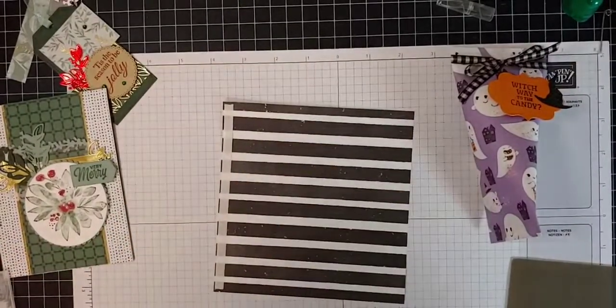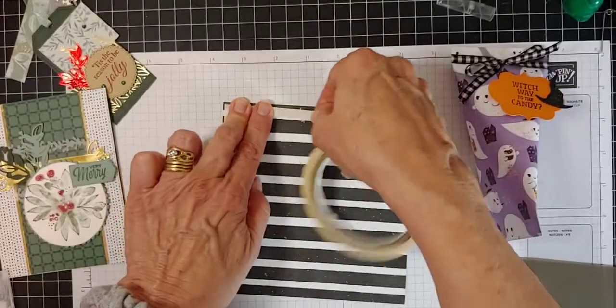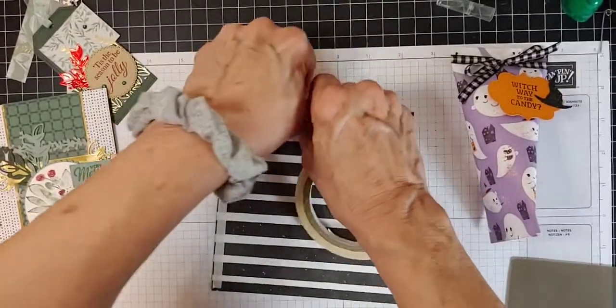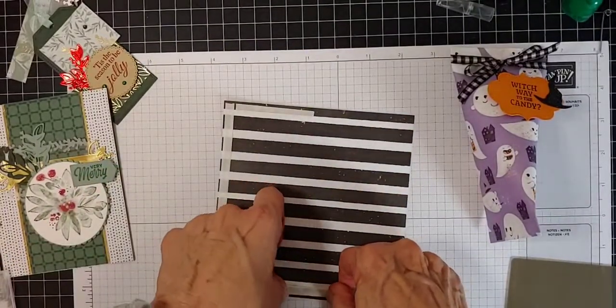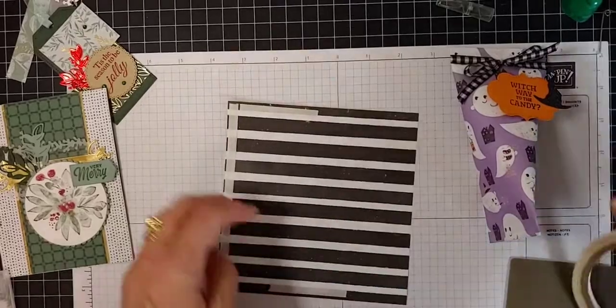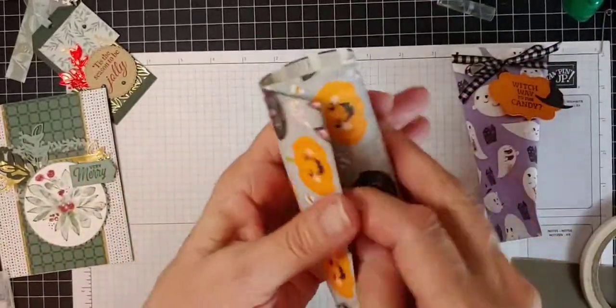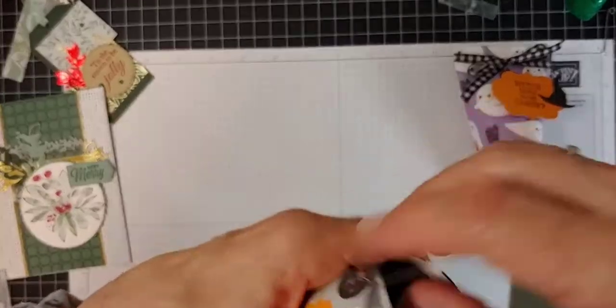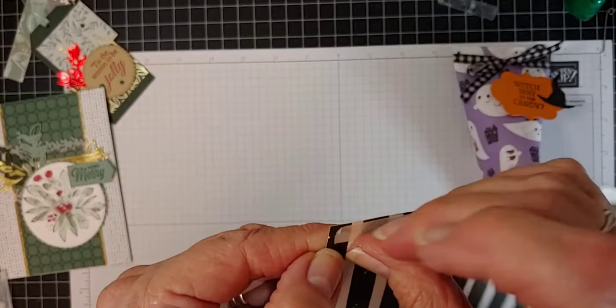Then we're going to put a piece right here. And then we're going to put another piece right in the middle here. Okay? Then what we're going to do is roll this up into a cone. Right?